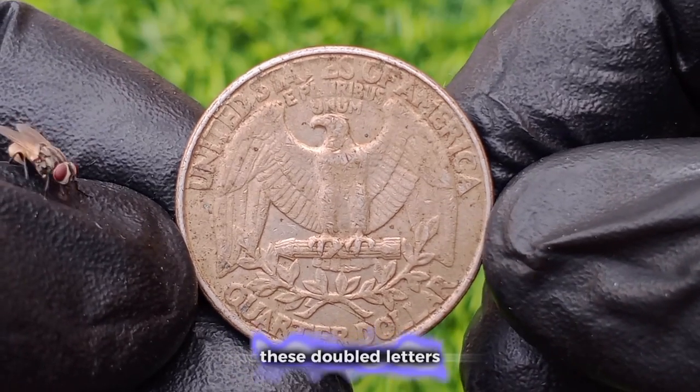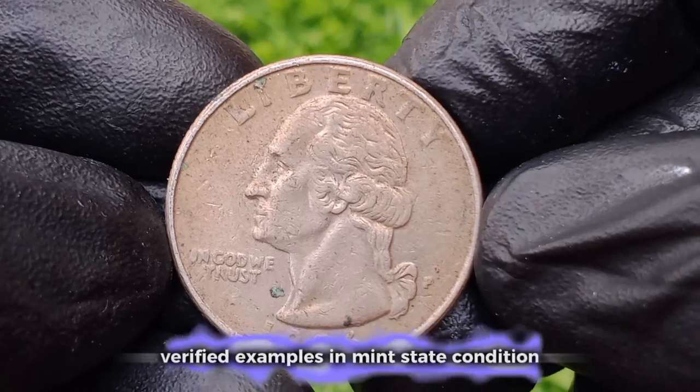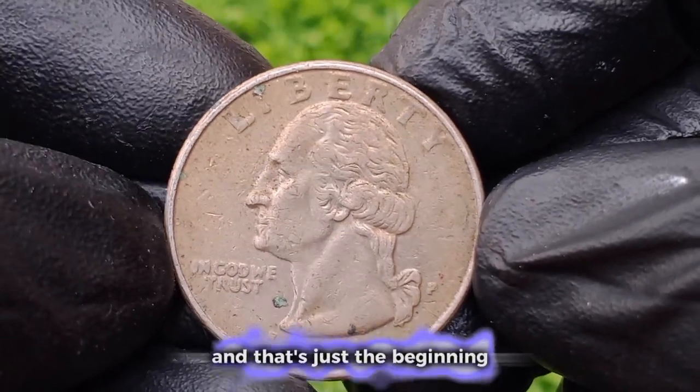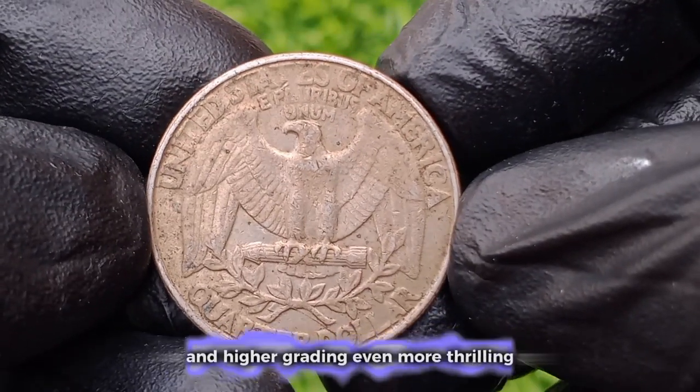These doubled letters are like a beacon to seasoned collectors. Verified examples in mint state condition have sold for over $3,000, and that's just the beginning. The value only increases with sharper doubling and higher grading.